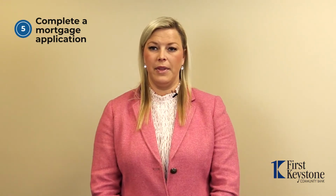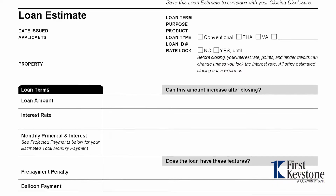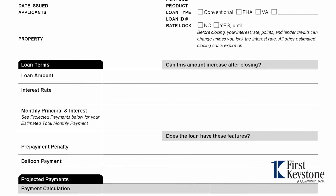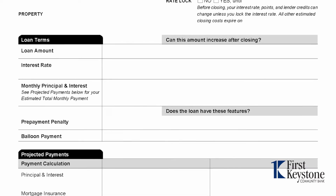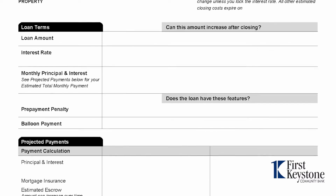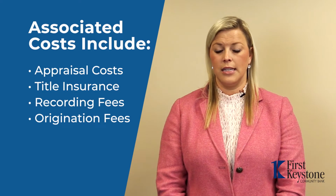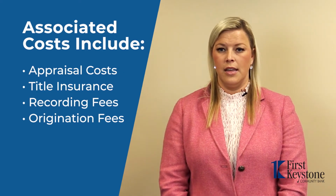Upon completing the loan application, the mortgage loan consultant will provide you with a loan estimate. The loan estimate is a very important document for you to review. It includes things such as the loan amount that you're applying for, your interest rate, the term of your loan, and estimated costs that might be associated with the loan, to include things like appraisal cost, title insurance, recording fees, and origination fees. If you have any questions on any of these items in your loan estimate, please do not hesitate to ask your mortgage loan consultant to explain anything further.